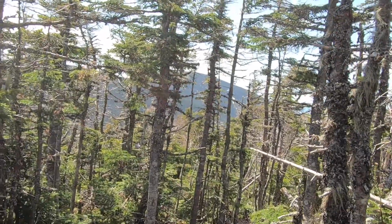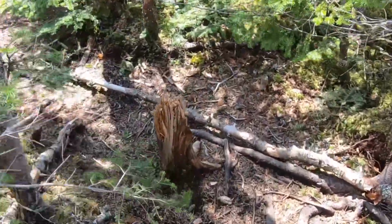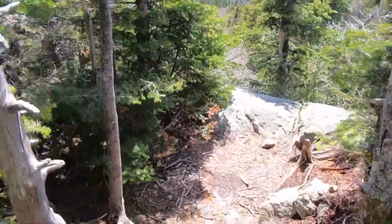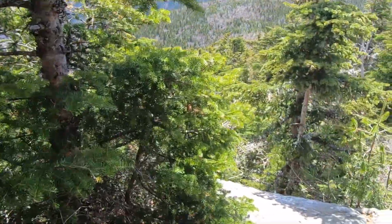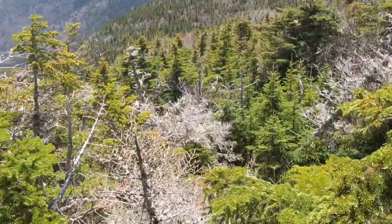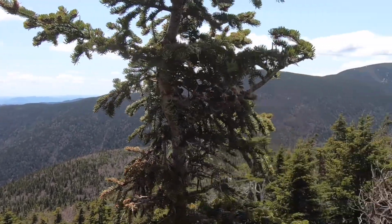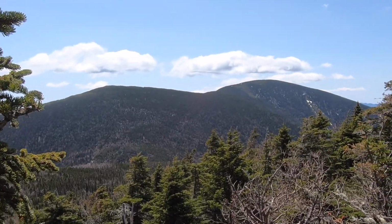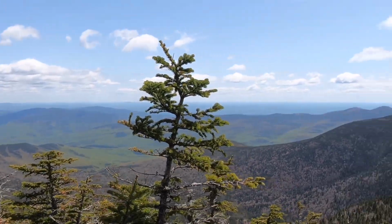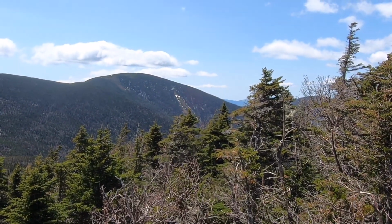But the view is right here. It's like 20 feet down the trail. Got this broken off tree. And it's just a little rock. If you sit down, you won't really have a view. So there's the Bald Faces right there, and then the edge of Carter Dome and Mount Hight right there. Yeah, so it's not as good a view as on Middle.